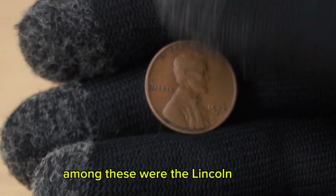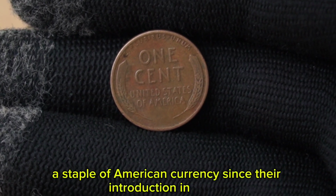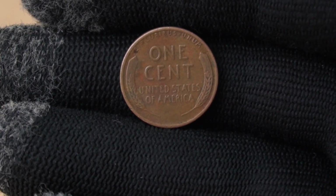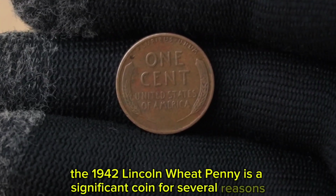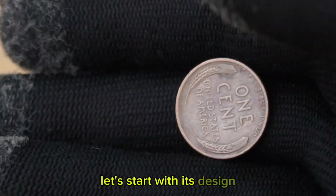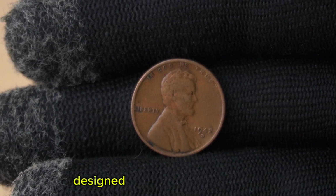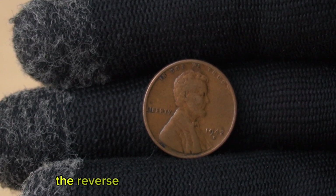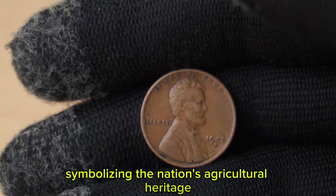Among these were the Lincoln Wheat pennies, a staple of American currency since their introduction in 1909. The 1942 Lincoln Wheat penny is a significant coin for several reasons. Let's start with its design. The obverse features the familiar profile of Abraham Lincoln, designed by Victor David Brenner. The reverse shows the iconic wheat ears, symbolizing the nation's agricultural heritage.